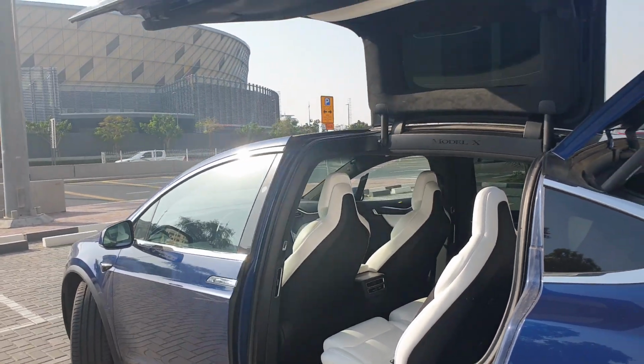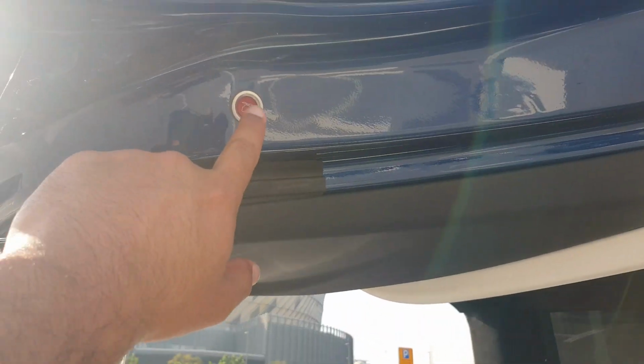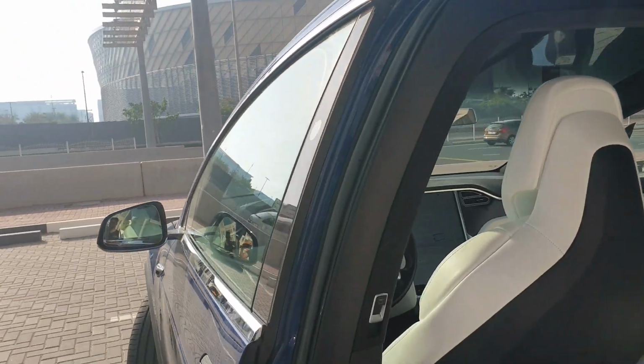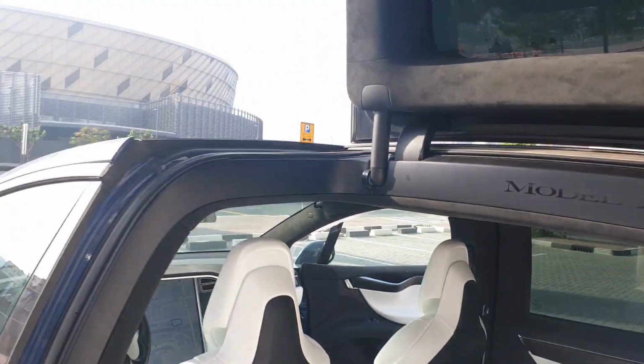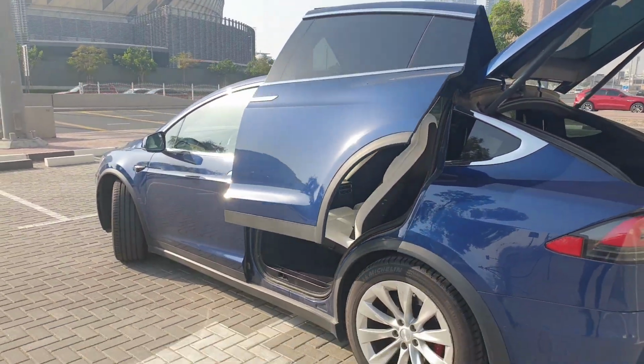So guys, when the doors are open, you got a button here on the door. You can press this one and the door will close, and another button here. When you sit inside, you got a button at the pillars, one on the left and one on the right. So when you press the button, the door closes like this.